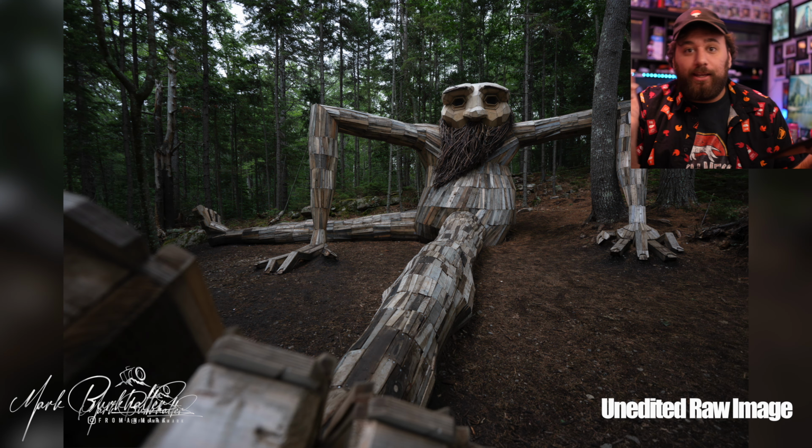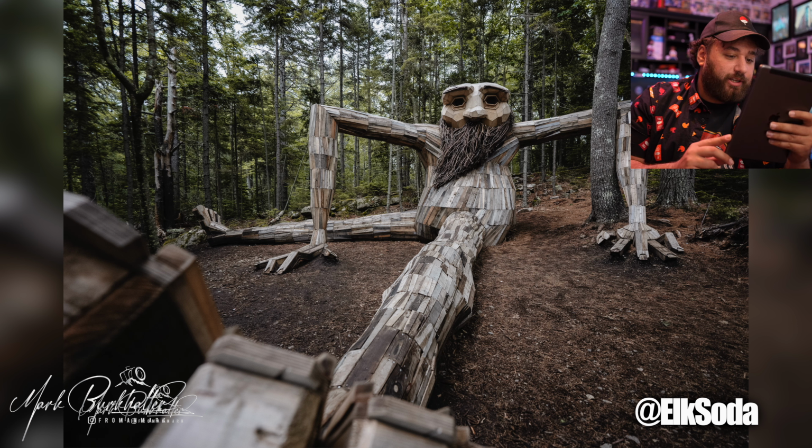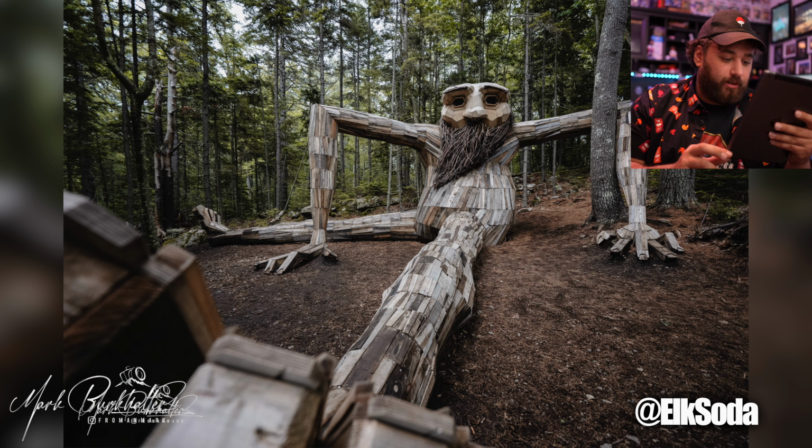Next we have Sarah. Here's Sarah's before and after. So Sarah did, I like the green she went with for the trees. It's a little bit different than the original. I like that. I like the shade of green, kind of a little bit brighter with more of a yellow tint to it.